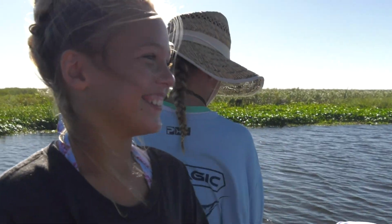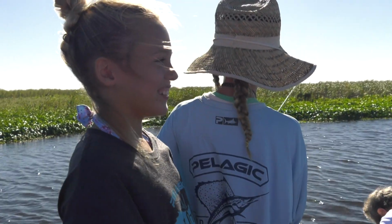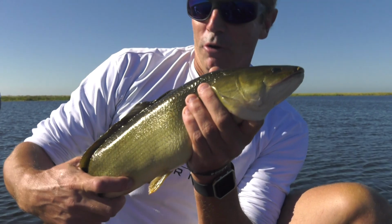That was cool. It was heavy. I felt like the rod was gonna snap because it was big. But then it didn't, so that was good. Audrey's just caught a really nice bowfin.